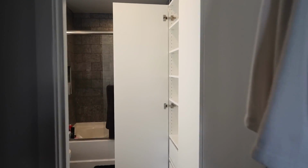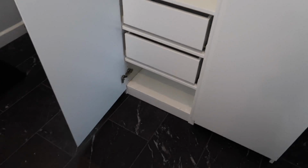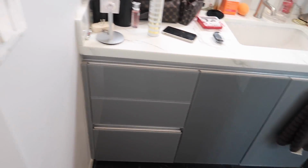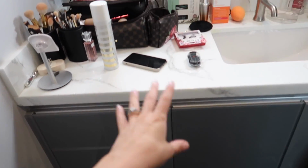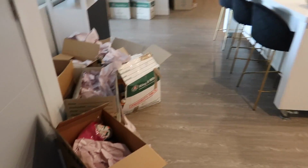This is the bathroom. Sebastian just finished setting this up for me today. This is from IKEA because in my bathroom, this is all the storage we have, and obviously I have a lot of stuff. All these boxes are just makeup and skincare. So I needed a place to put my skincare, and I thought that's what we would do today. I also have to film a video today, so that means I need to do my makeup room.